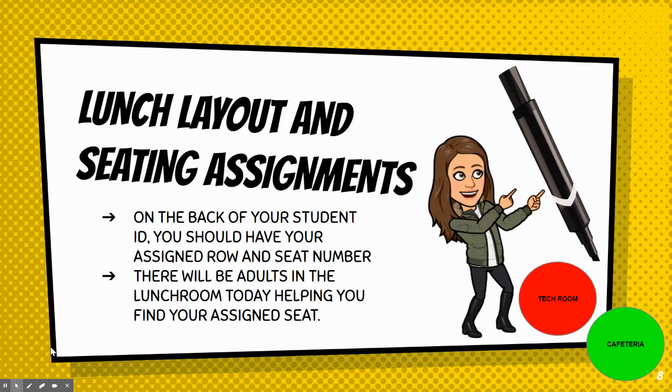Next, I'm going to show you the lunch layout and seating assignments. You should have written your lunch seating assignment on the back of your ID, but if you did not, that's okay. We will help you know where to sit today. You will have a longer lunch today just so we can get everyone seated and then get everyone fed. So today at lunch, when you walk to the lunchroom or to the tech room based on where you are assigned, please look for an adult if you are not sure where to sit, and we will help you.